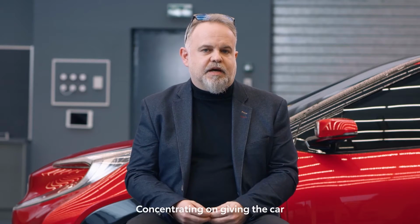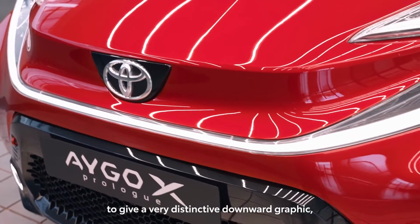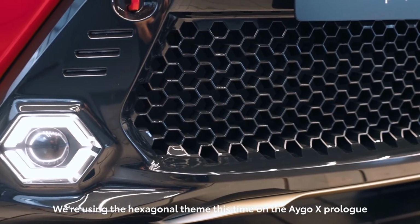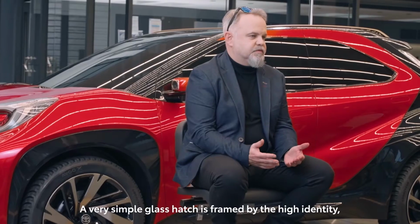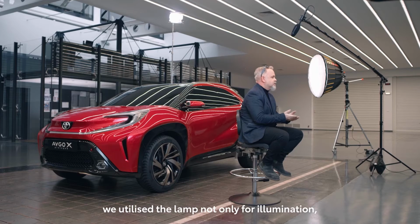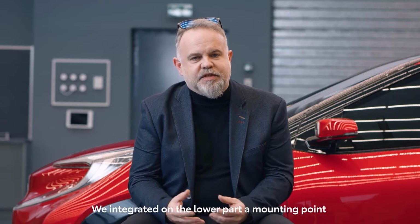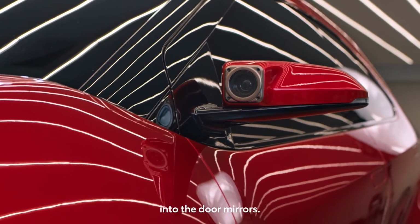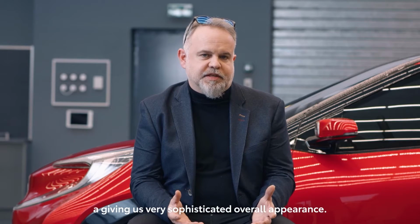We were concentrating on giving the car a little bit more of a cheeky look, combining these two clamping lamps to give a very distinctive down-road graphic, which will give this really iconic image to the Aygo. We're using a hexagonal theme this time on the Aygo in all the details, and the bitone line itself is also part of a hexagon. A very simple glass hatch is framed by the high-identity, high-tech rear lamps. And we utilize the lamp not only for illumination, but also for the handle for the rear hatch. So we integrated on the lower part a mounting point specifically for a bike rack. We also wanted to include a couple of action cameras into the door mirrors. We integrated roof rails into the roof of the car. They line up with the rear combination lamp, giving us a very sophisticated overall appearance.